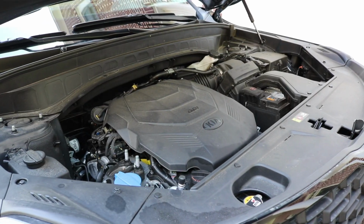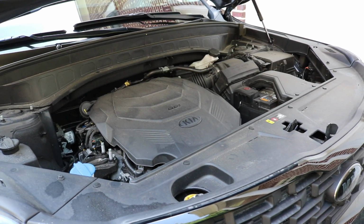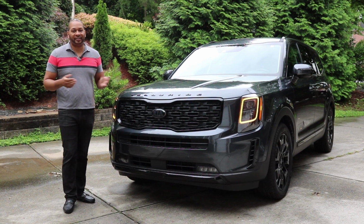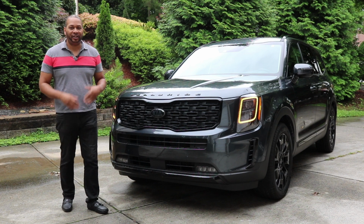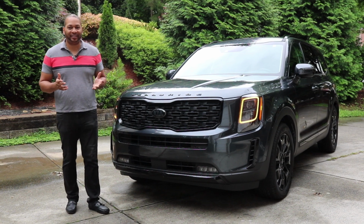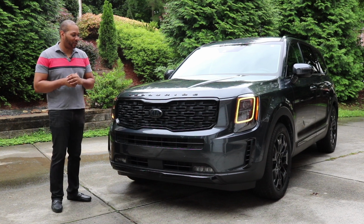Now, what you're gonna find underneath the hood is a 3.8 liter V6 that produces 291 horsepower and 262 pound-feet of torque. That's connected to an 8-speed automatic transmission. 0 to 60 is around 7.1 seconds for that. Now, I do want to make mention that this is an all-wheel drive model as well.